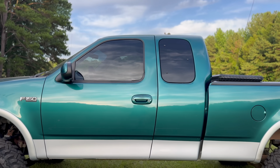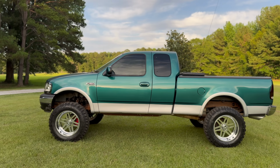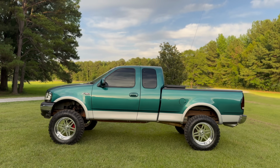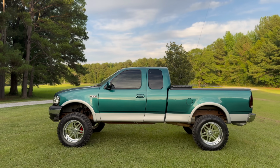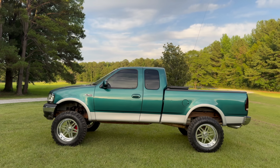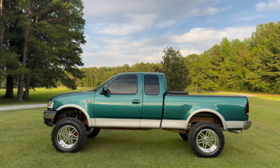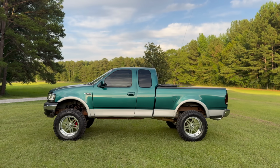Guys, well, here she is. Larry sitting possibly level for the first time ever. It's not raked, it's not leaning, it's not squatted. I think it's sitting perfectly level, and I like it. It looks super, super good, especially right now at golden hour. Paint is looking freaking crispy. But the Forces, the 35s, dude, I dig it.